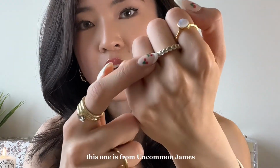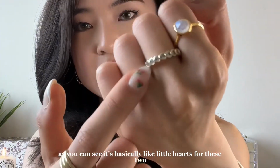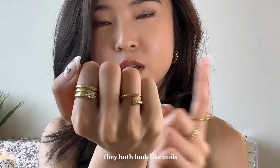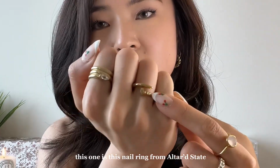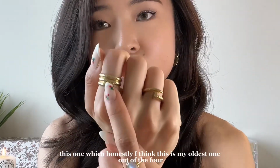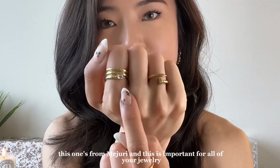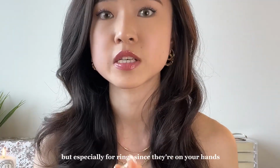This one is from Uncommon James. As you can see, it's basically like little hearts. But these two, as you can see, they kind of match in the sense that they both look like coils. This one is this nail ring from Altered State. This one, which honestly, I think is my oldest one out of the four, is from Majuri.